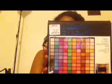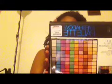I got this e.l.f. eyeshadow palette. It's a 100-piece shadow, and it comes with a mirror in it. I guess some of the shadows in here have marbly stuff in them. When I got this, it was $9.99 for a 100-piece palette. I think that's good. So I'm going to show you guys what it looks like.